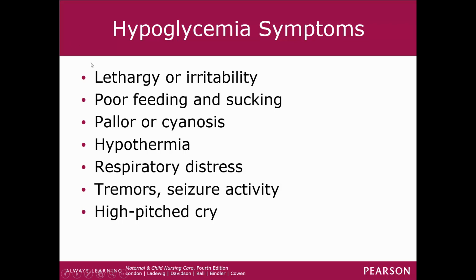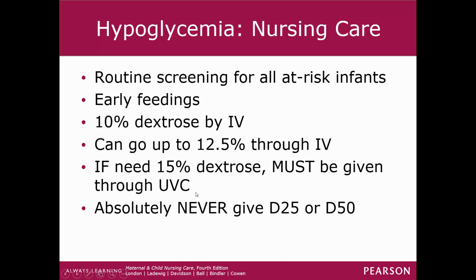But anyways, lethargy or irritability. So they're on one side of the spectrum or the other. Poor feeding, poor suck, there's cyanosis, hypothermia, respiratory distress. Tremors is a big one. Tremors in your baby is a big key one. But it could mean other things. High-pitched cry. So if your baby has those things, check a blood sugar, okay?